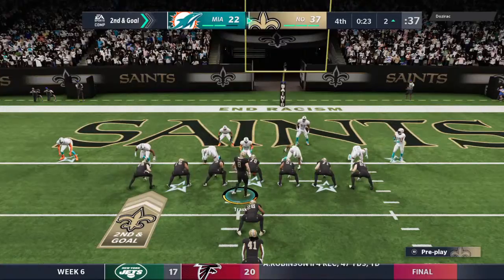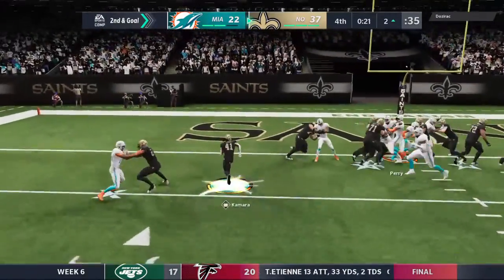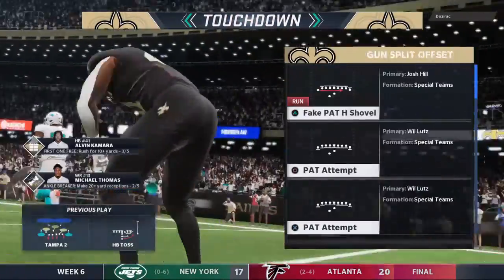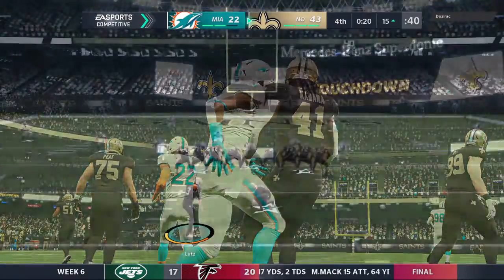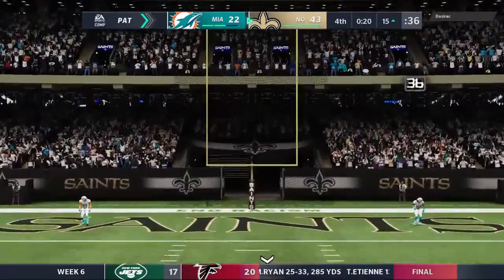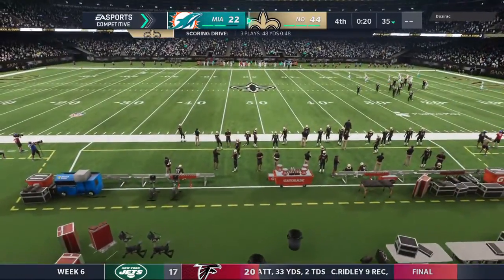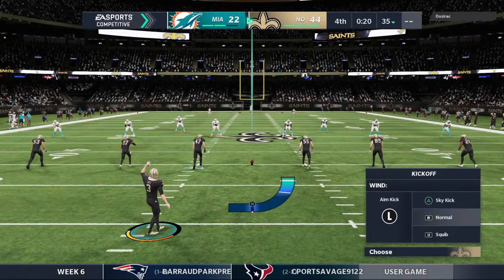2nd and goal at the Dolphins' 2-yard line. Now a toss. Kamara left side. And he'll take it into the end zone for the Saints touchdown. Alvin Kamara with his 2nd touchdown of the game, number 7 on the year. And the Saints add on to their lead. And they're able to up the lead by 1 more. Makes the score Saints 44, Dolphins 22.